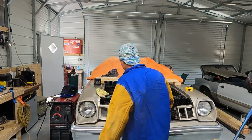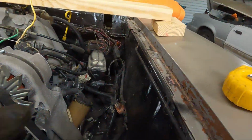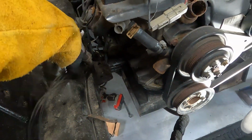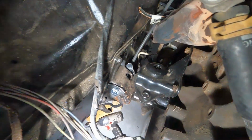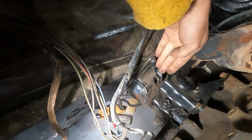I'll show you why it's the easy side. Hard side, can't even see the motor mount. Easy side, it's right there. Here's the passenger side motor mount installed, and you can see that it's too low and it's too far back.